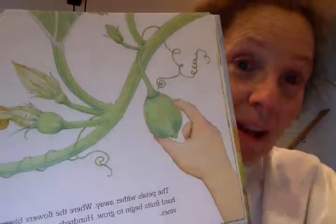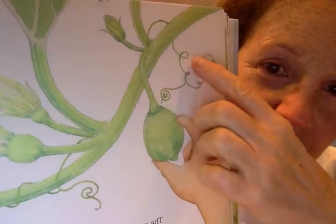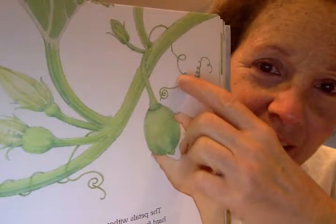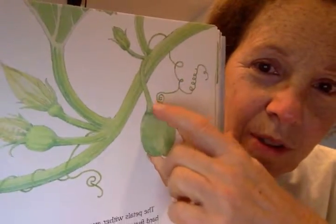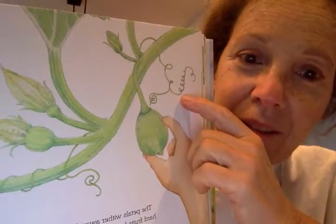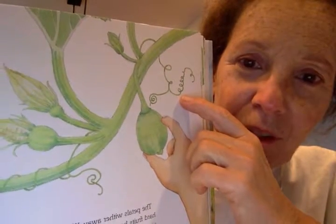Fruit of an apple tree is an apple. Okay. The petals wither away. Where the flowers bloom, tiny hard fruits begin to grow. Hundreds of these cling to the vines. They're the tendrils that we talked about last night. They attach to things and hold the vines as they grow. Lots of other plants have that. Beans have that. Cucumbers.